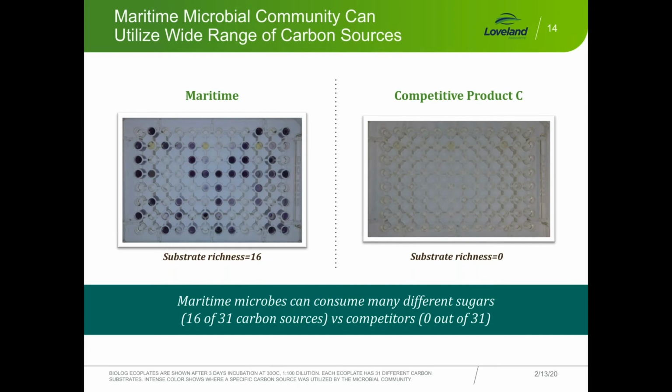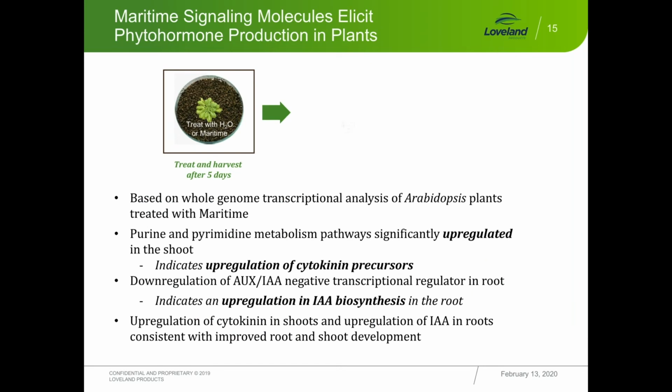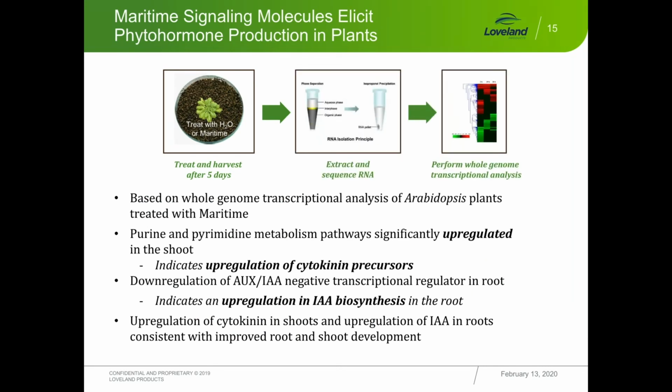So guys, we're talking about the differences and why that's important. The next thing we want to look at is, after we see the differences in Maritime and how we extract it and what we get out of our process, we want to talk about what's actually happening with the plant. So now we're getting at, okay, let's figure out what the mode of action is. So we see that initially, some of the work that we're doing, that there's some phytohormone production changes in the plant. And you can see the way we do that is we've got a treated plant versus an untreated plant. We wait about 5 days, we harvest those plants, we extract the RNA or DNA from those, look at the sequences, and then do some genome analysis and see what happens within the plant.